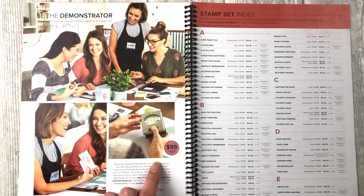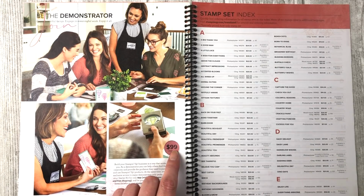No matter what reason you become a demonstrator, the starter kit is $99 and you get to choose $125 worth of products from the catalog, and you only pay $99. Shipping is free. So we just launched this new catalog, so if you have a really long wish list, like I always have every time we launch a new catalog, you can get your products at a discount. You can start out, choose $125 worth of products from this new catalog. You can pay $99, and then you will become a demonstrator.